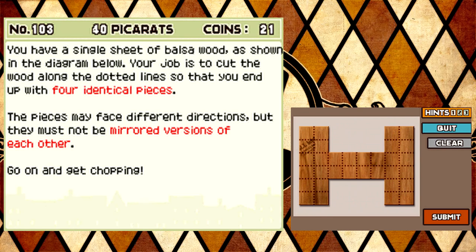Well, let me count the squares. 2, 4, 6, 8, 10, 12, 14, 18, 20, 22, 23, 28, 32. So there's got to be 8 individual squares in each piece. What if it's something like that? 4 and then 2 over. That doesn't work. It could be something like that, but a different spot. No, it's probably not like that.